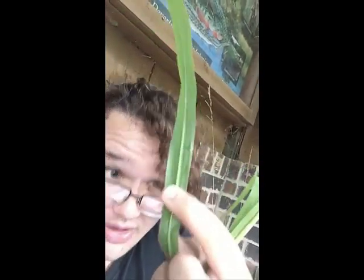Yeah. This here is Johnson grass, Sorghum halepense. It was introduced to feed cattle long ago, and it is now an invasive species in the U.S. It is actually toxic during the drought. So you identify this primarily by this very prominent white midrib.